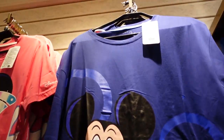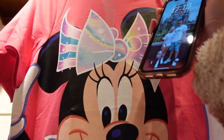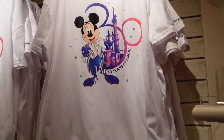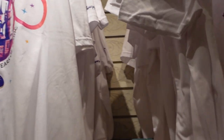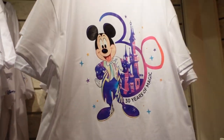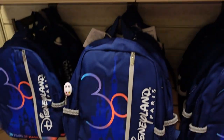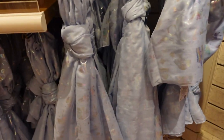T-shirts. This Mickey t-shirt is 23 euros. How much is Minnie? Minnie is also 23. Very tempted. Although, I'm most tempted to get this t-shirt. Problem is, it's winter right now, so I don't know when I'd wear it. Where's the... Oh, there's a tag there. This one. Oh, that's only 20 euros. See, that's even more tempting. This backpack for 40. And this beautiful scarf.